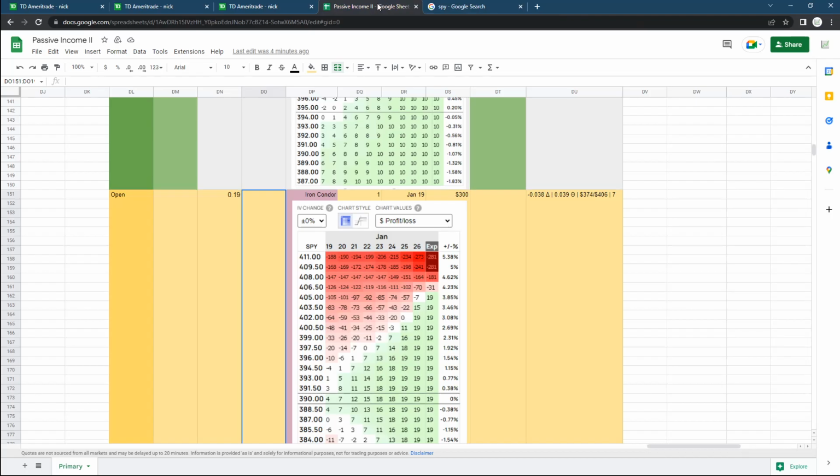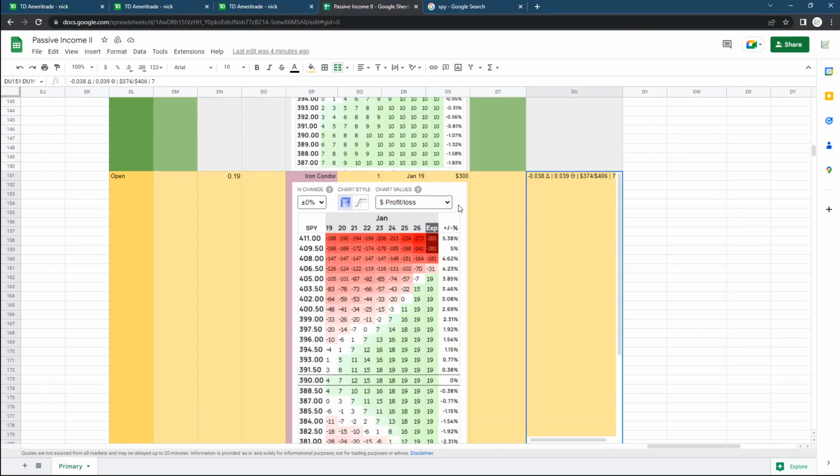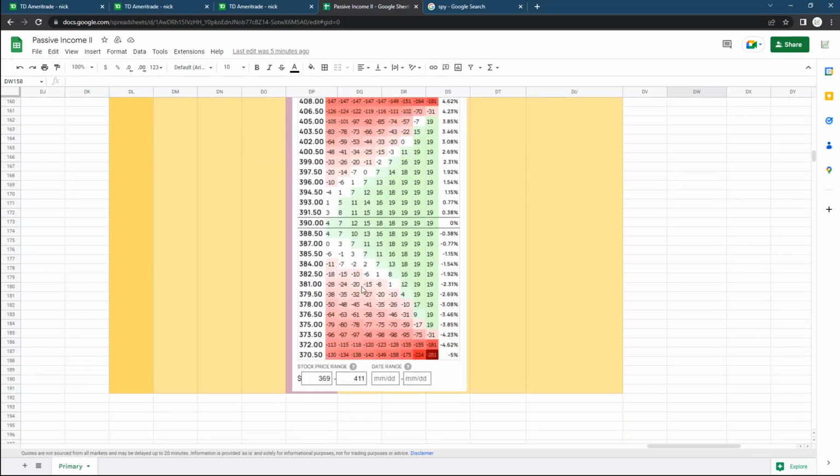It's currently at 395, so if we check 395 and current date is the 22nd, 395 is right in here, so we're up about, I guess when the market opens tomorrow, if it stays at this current price by the end of the day, we'll be up $13 on $300. So this will likely turn out to be another very profitable trade. So I'm very happy with that.